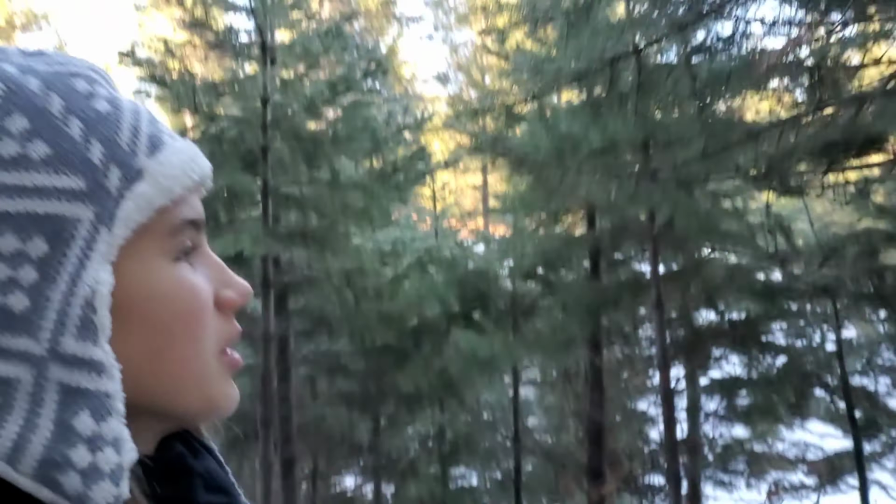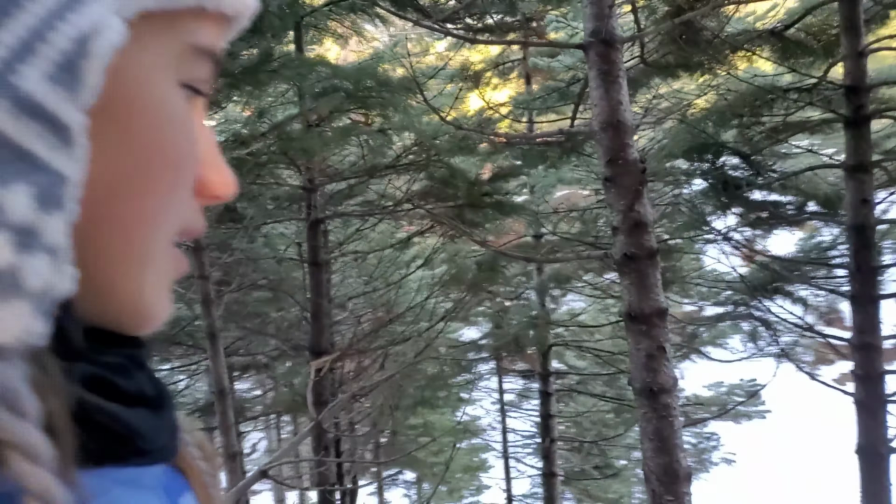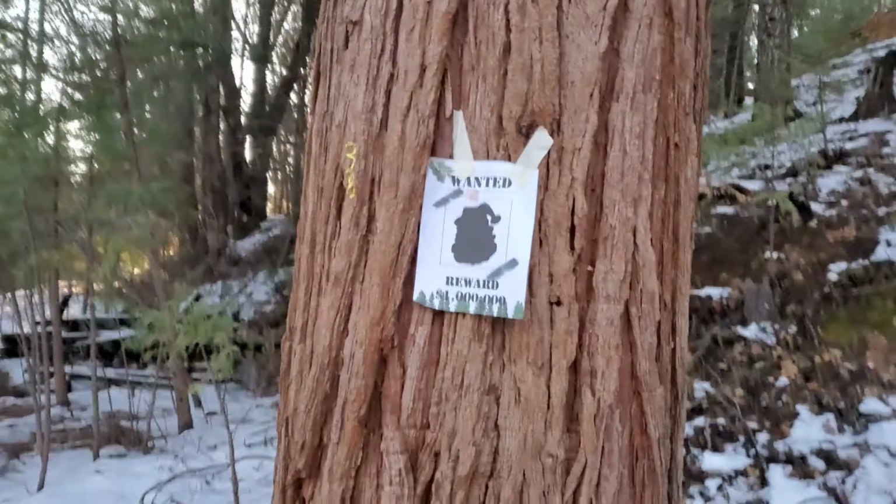So far, I've been searching for a perfect Christmas tree, but I can't find it. Like, this one is too long and weak. Then there, this one is too small. I can't find a perfect Christmas tree. I don't know why. All of them are too long, too tall, too small, or too fluffy, you know? Wait, what is this?